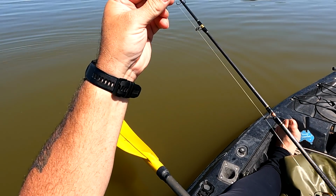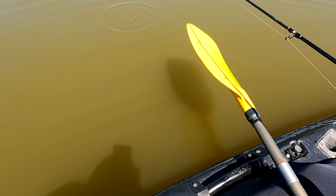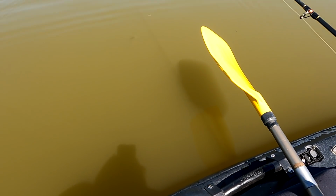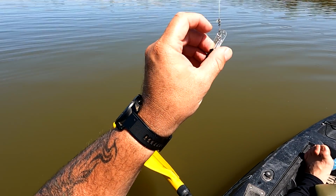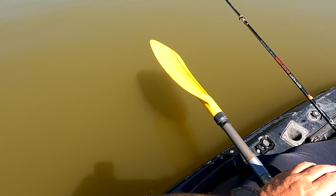Tell you something about these really small Lunches. They're a floating lure, and yet when I put it in the water, it really, really slowly sinks. It's just got a really slow negative buoyancy, and that's because of the swivel. If I take that swivel off, it actually floats. Alright, let's see how this goes.